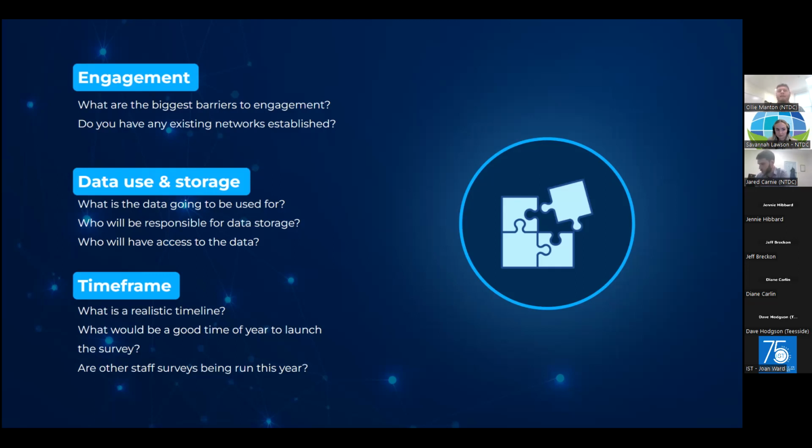Start thinking about the levels of dissemination for reporting. So who is going to get specific school or team or departmental reports, who's going to see those faculty reports, and who's going to be able to access the dynamic reporting software that we share with you so that they can drill down on data? To what level will named data get shared, basically? That's the overarching point there.